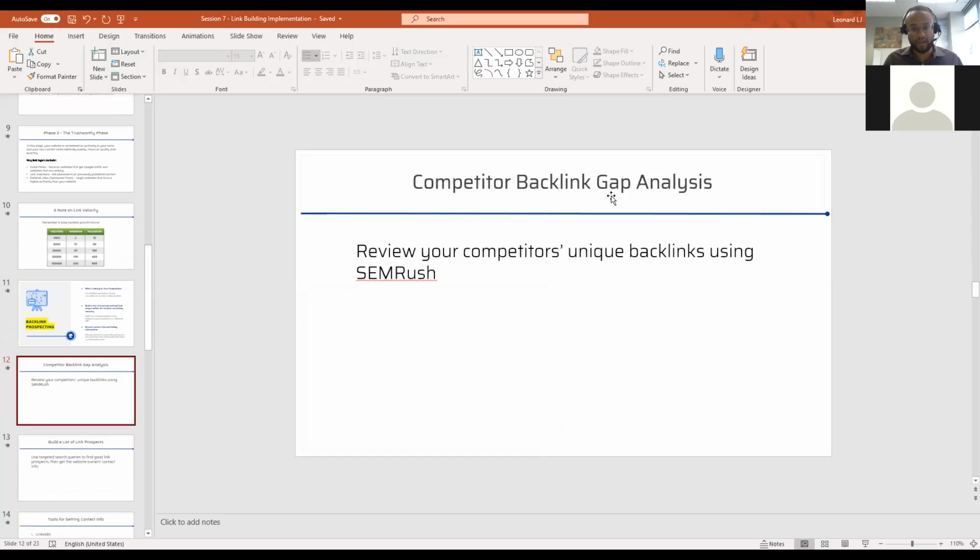So first thing, the competitor backlink gap analysis. Like we did last week, exactly what we did last time. When you're looking at your competitors, for this one I just used the same competitors we looked at last time. Of course, you just do an export, and then from there you want to swap over.